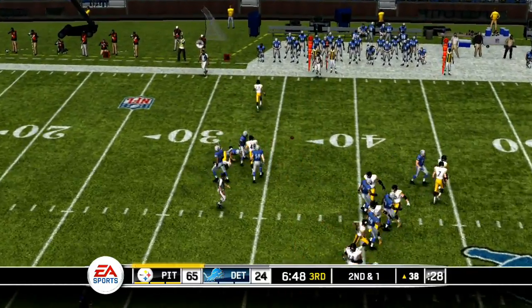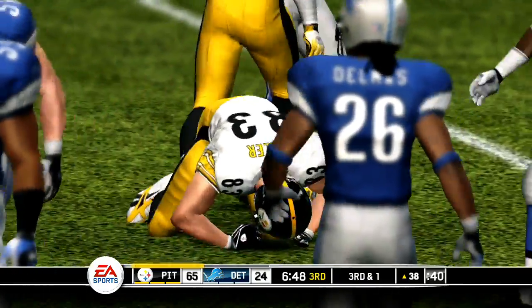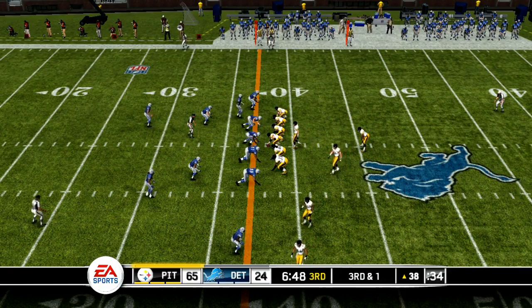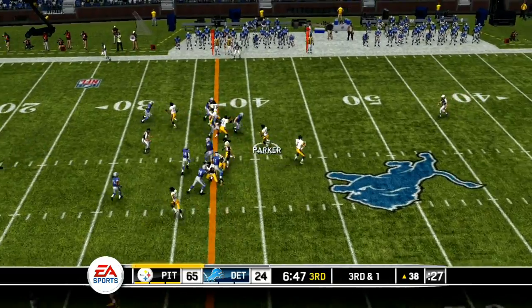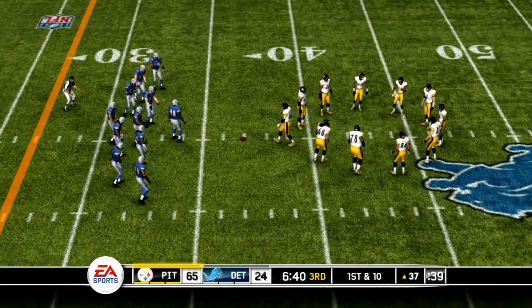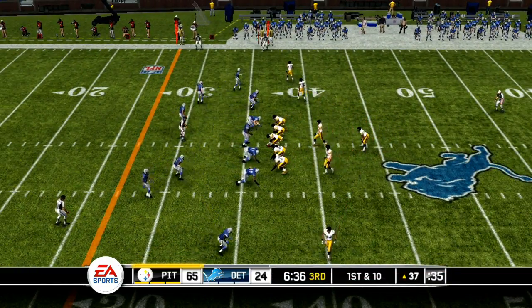He throws right. Falls incomplete. Tino Isamoa was defending on the play. Short yardage situation here. They'll need a little less than a yard to convert. Feeds it to the back. DeVries is there on the tackle. Yeah, he really didn't have an opportunity to break that one, but at least he was able to get enough for the first down and move the chains.